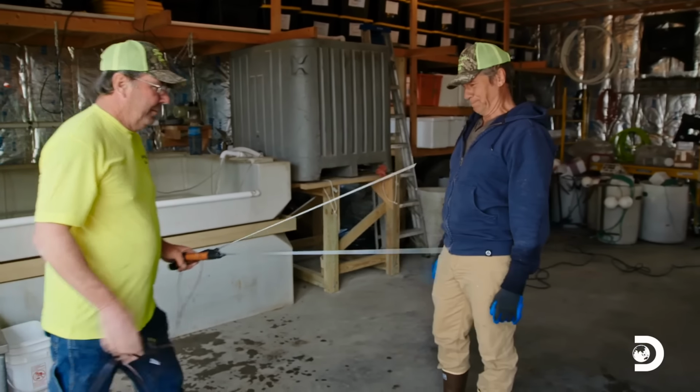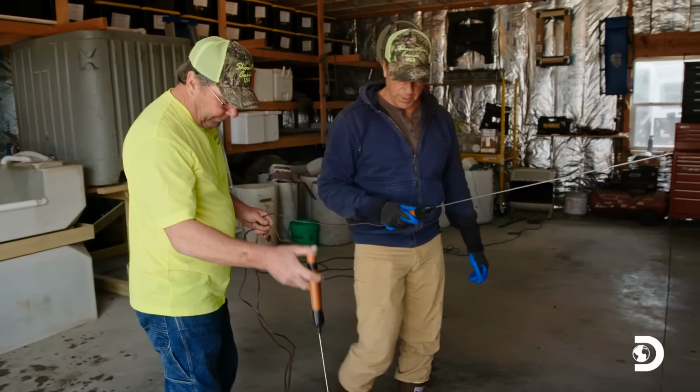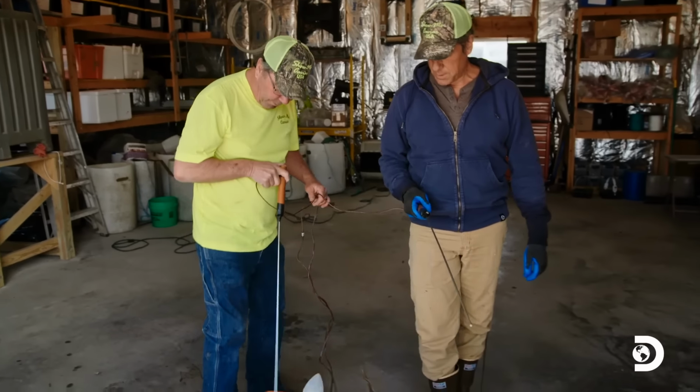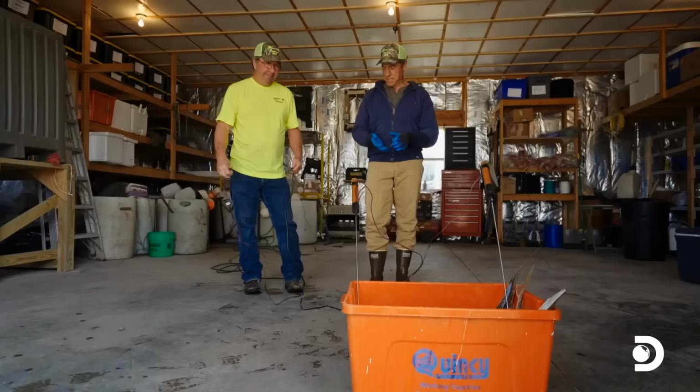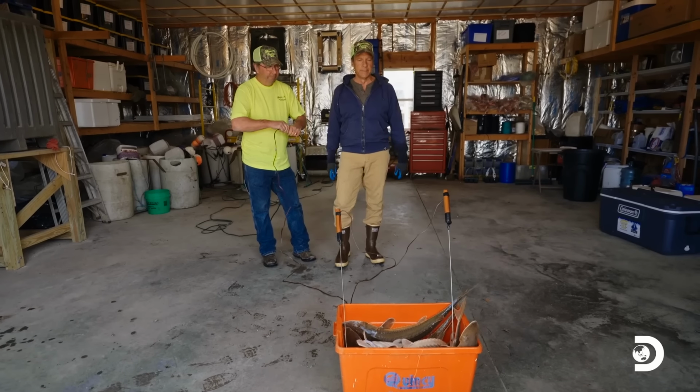Oh, dear. This is a lightning rod, isn't it? Yep, pretty much. So what are you going to do? We're going to stick one of them down on one side, one of them down on the other side. Cliff prefers to stun the fish before removing their eggs. I'm guessing the fish prefer it too.